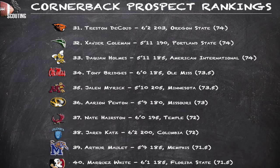Taking a look at cornerbacks 31 through 40, and there's still some quality cover guys on this list. Xavier Coleman of Portland State reminds me a lot of Craig Mager of the Los Angeles Chargers. He's in your face, plays with length, and uses both his feet and his hands to pressure and reroute wide receivers. Tony Bridges of Ole Miss competes hard and is very underrated in the run support department. I like how active and scrappy he is at the line of scrimmage.